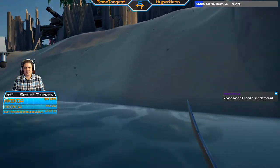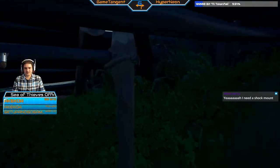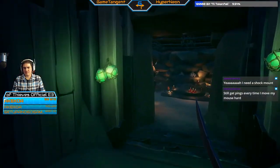Friendly Spatula says he needs a shock mount. I'll put the stronghold chest in front of the wheel. Okay. Still get pings every time I move my mouse hard.